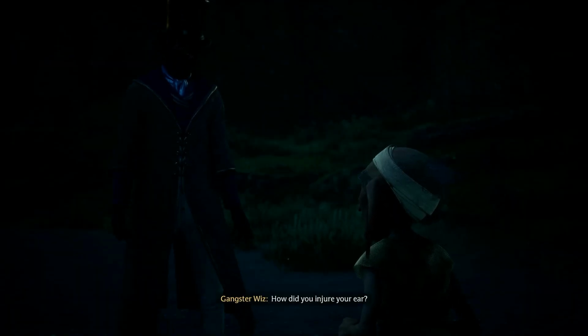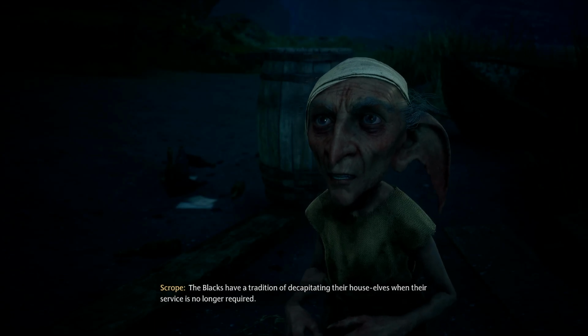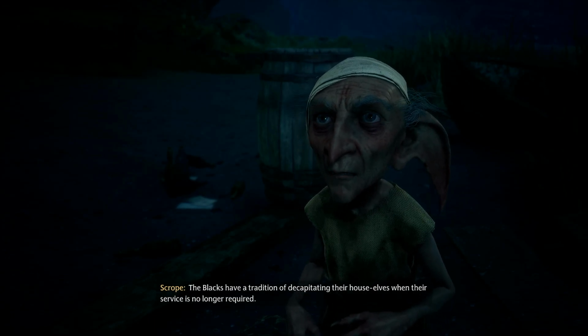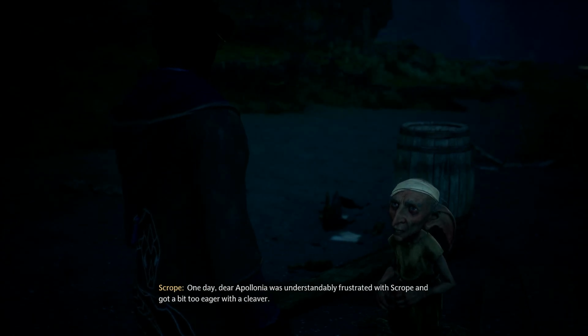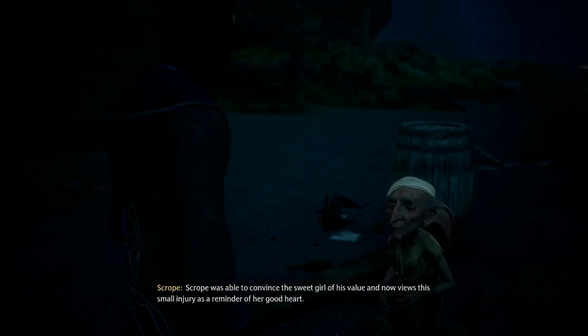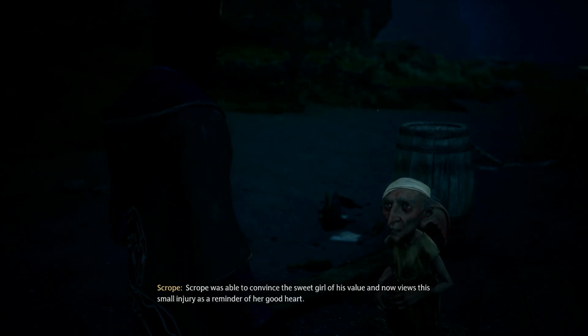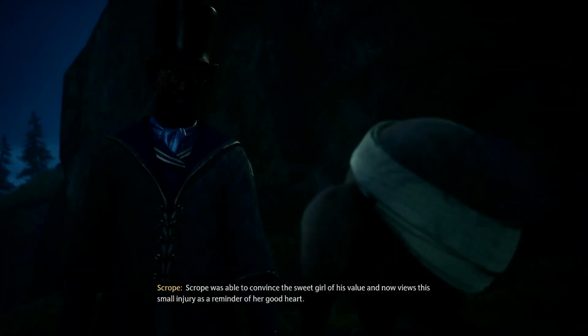How did you injure your ear? The Blacks have a tradition of decapitating their house elves when their service is no longer required. One day, dear Apollonia was understandably frustrated with Scrope and got a bit too eager with a cleaver. Scrope was able to convince the sweet girl of his value and now views this small injury as a reminder of her good heart.